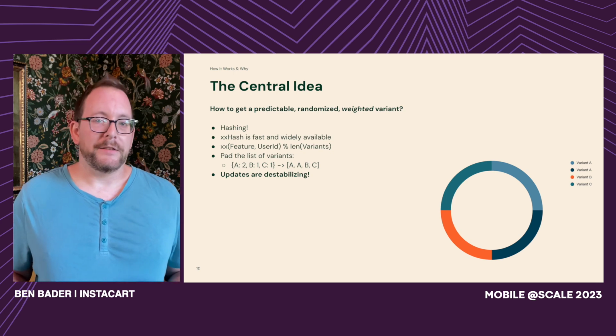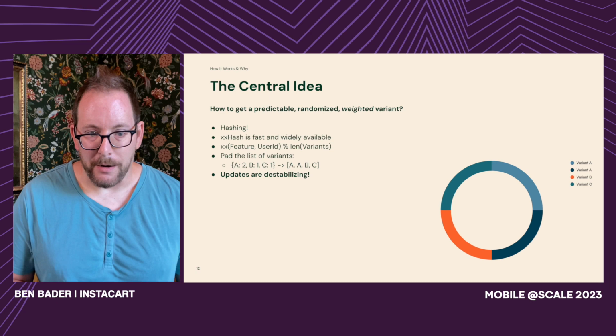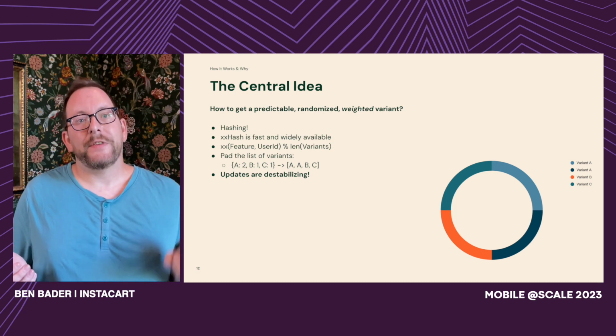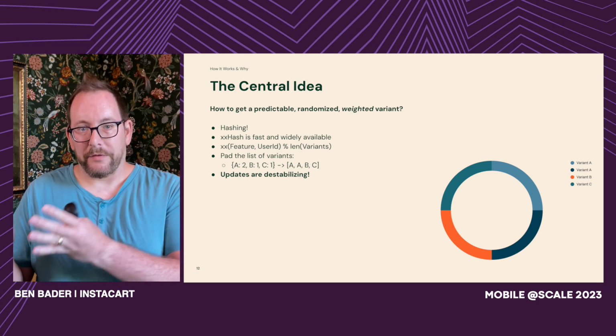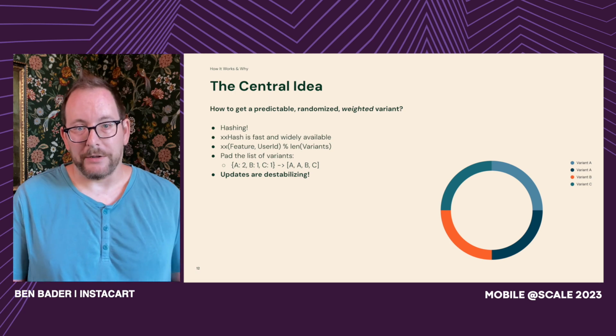It re-randomizes everybody's variant, which effectively destroys your experiment. So what we want is, if we're going to emphasize variant A and de-emphasize variant B, the only motion that we want to see is users going from B to A. We can't do that with this approach. It just fundamentally won't work. So what can we do?